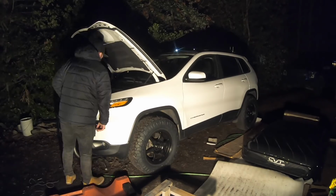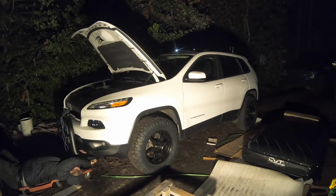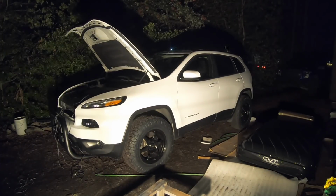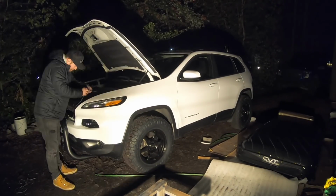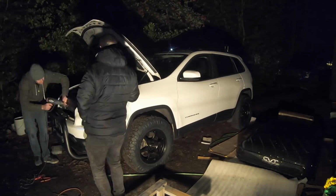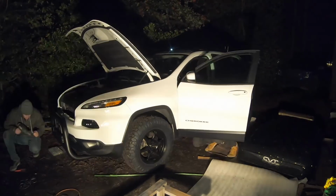Saving the rooftop tent mounting and the wiring for the light bar to the very, very end might not have been a great idea. So we were really trying to work quickly. What we did with the light bar is the Rough Country sends a great wiring harness that comes with the whole system, makes it dead simple to wire. But I wanted to do something special.